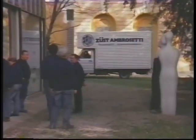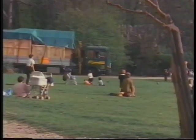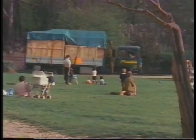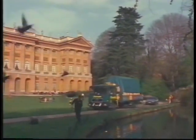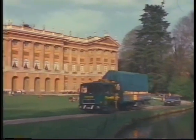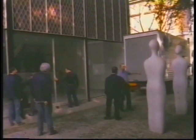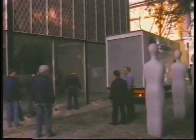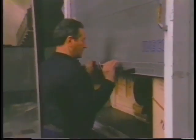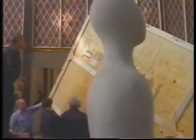The Padiglione d'Arte Contemporanea, known in Milan by its acronym PAC, occupies a tranquil corner of former palace grounds. The old palace is now the city's modern art museum. The PAC, once a stable for Napoleon's horses, has become a popular showcase for visiting exhibitions. No loading dock, no forklifts. Just 10 men laboring in the dappled afternoon sun.